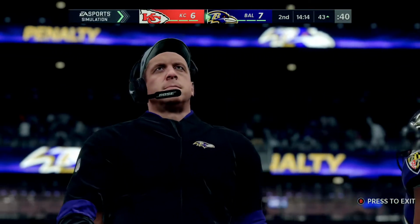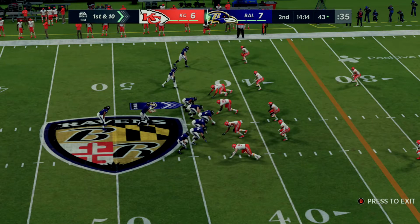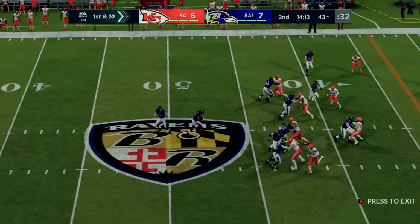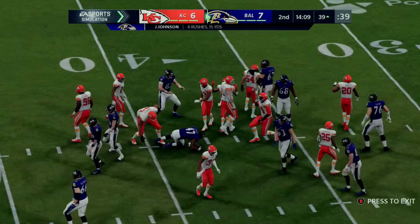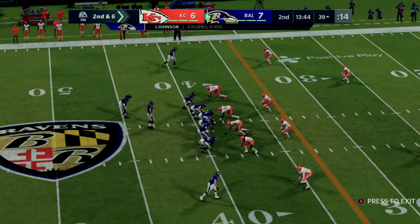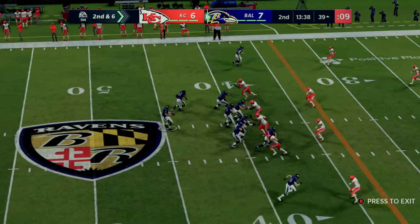So that flag will cost him 15. And it doesn't matter anymore how you get the face mask. Any part of it, that's going to be 15 yards. Here's a give to the fullback. That's Johnson. Calais Campbell on the stop. From the 39-yard line, here comes 2nd down and 6. A gain of 4. It's now 2nd and 6.